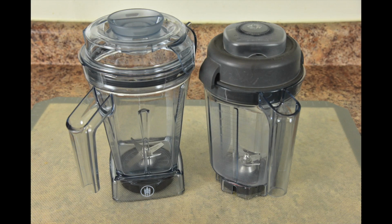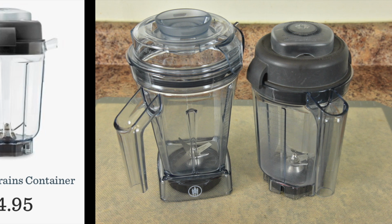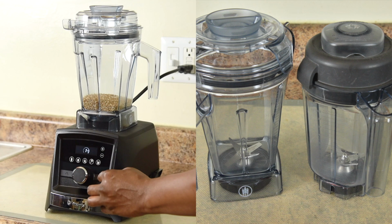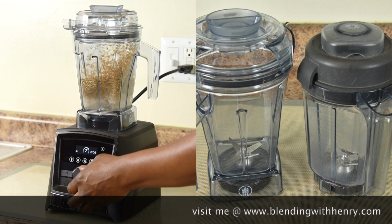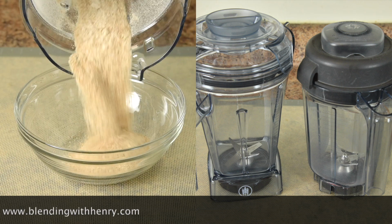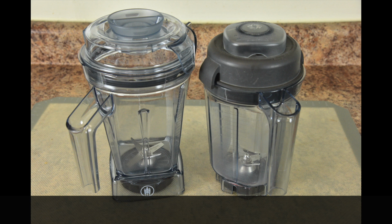The 48-ounce and 32-ounce dry grains containers. Now the 48-ounce sells for $144.95 and the 32-ounce also sells for $144.95. Now these are must-haves even for occasional use or if you're an aspiring chef and you like creating your own fresh flour or milling spices. Now while the 48-ounce container works with all full-size Vitamix machines, the 32-ounce is designed for the Legacy and Classic Vitamix machines.